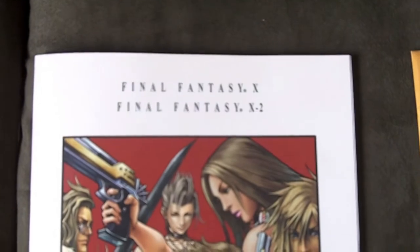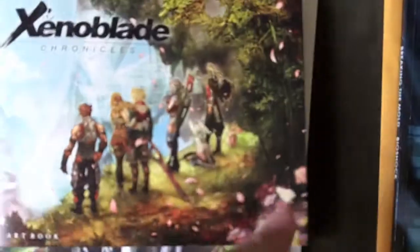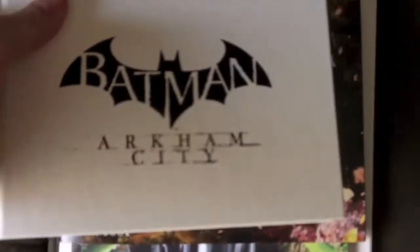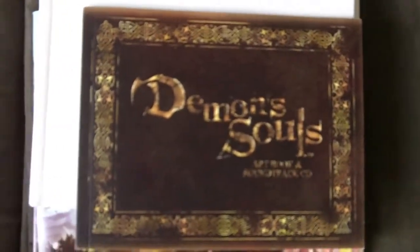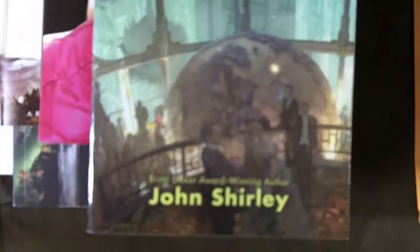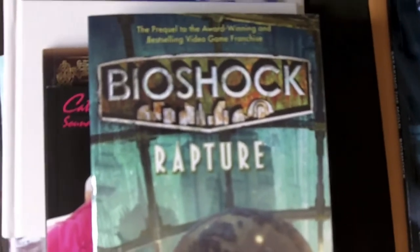Final Fantasy X-2 art book. Etrian Odyssey art book. Xenoblade Chronicles mini art book. Batman Arkham City, which I got free at PAX. Demon's Souls. Catherine. And then here's a little book, the Bioshock Rapture book. This is a book about how Rapture was built. So it's just a prequel to the first game.